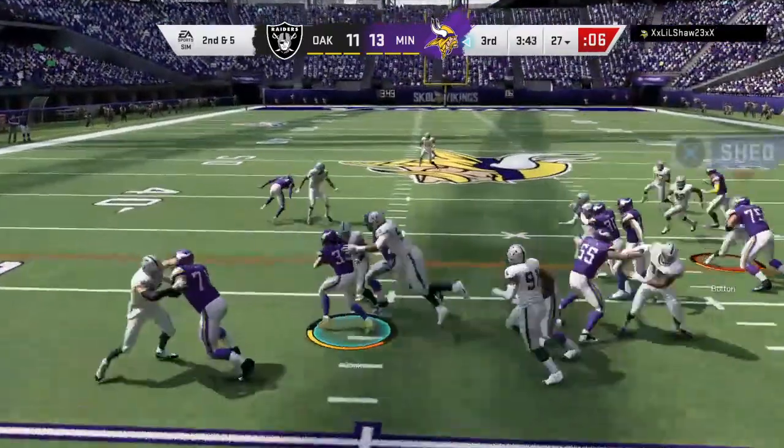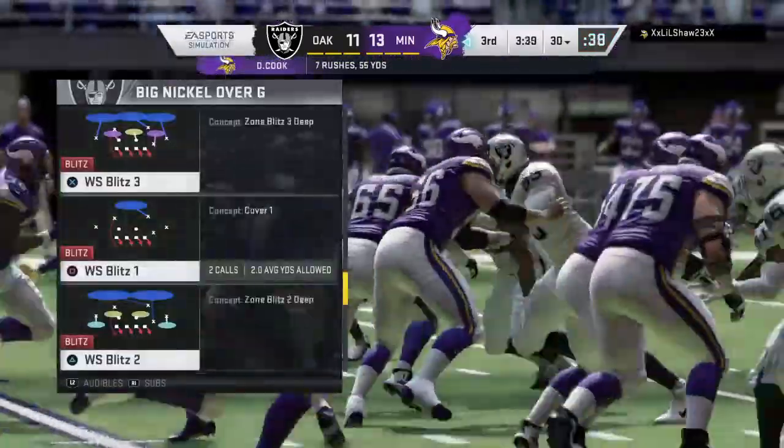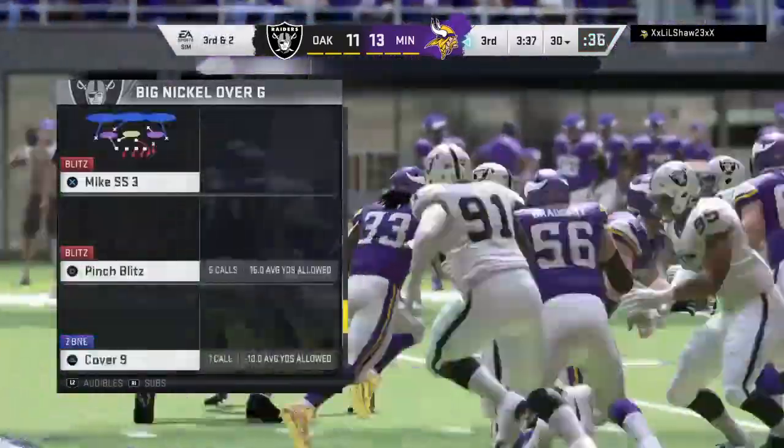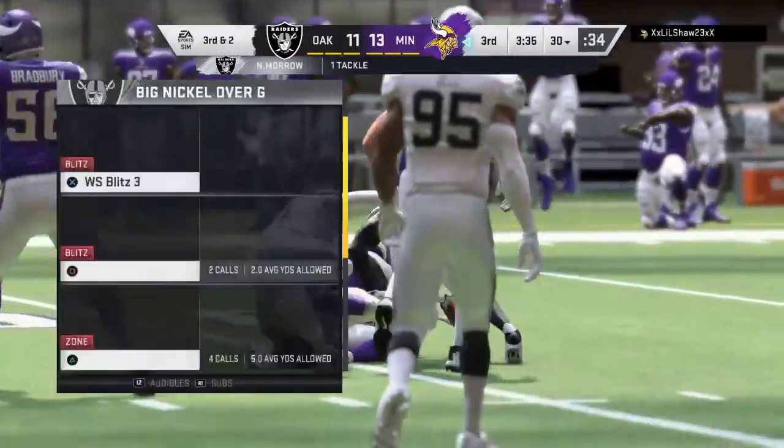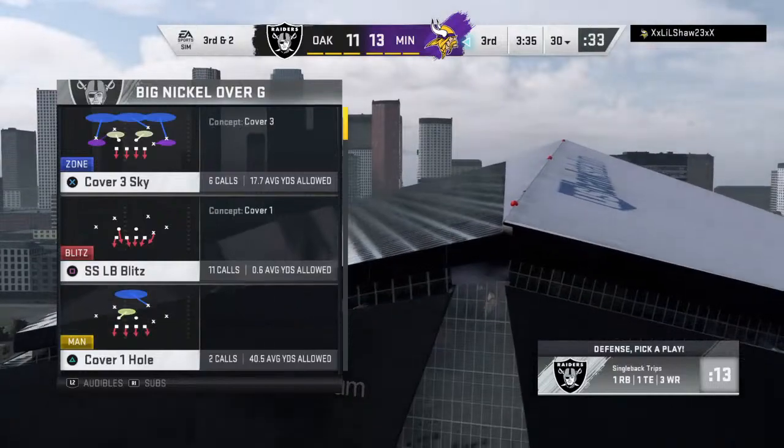They run it again with Cook. And he'll get about 3 here as he's out to the 30. Brandon, all things considered, they have to feel pretty good about getting that type of a gain, considering the blitz that they just had against them.